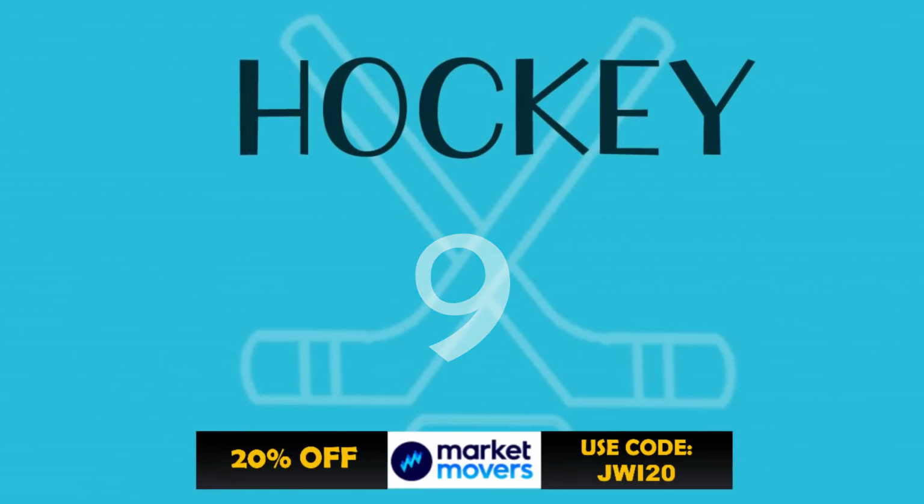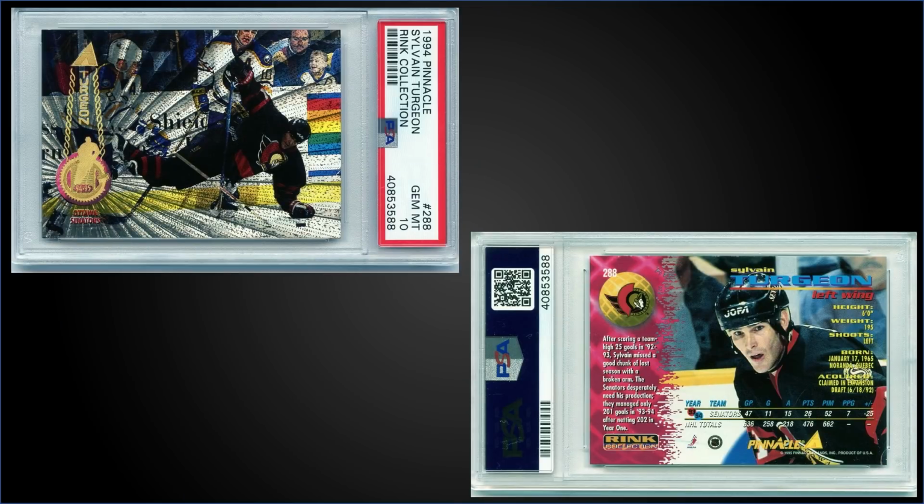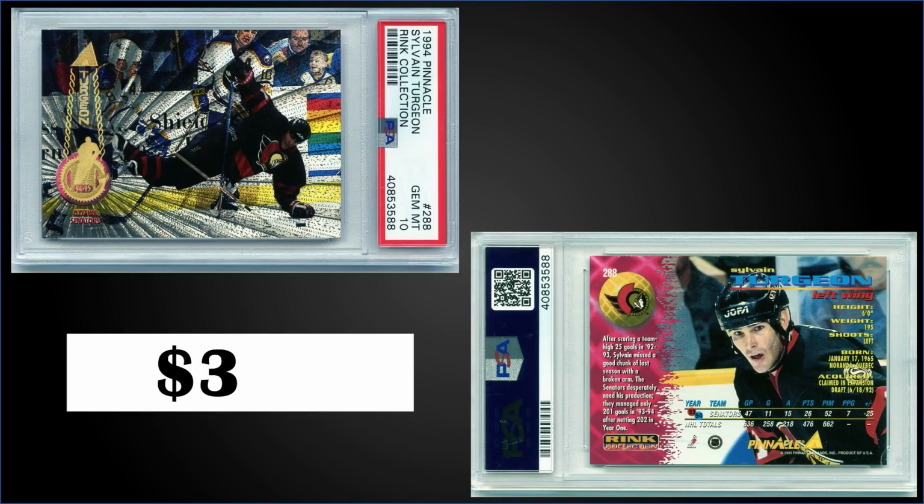In the number 9 spot, also from 1994 Pinnacle, we have the Sylvain Turgeon card that's famous for showing Patrick Kane as a young kid as a spectator in the front row. And this is the Rink Collection Parallel, graded gem mint PSA 10, sold for $317. That's a record sale. The previous high was $284 from December of 2019. And this Turgeon card can be found in Series 2 packs, and as mentioned, the Rink Collections are inserted 1 in 4 packs, and 94 Pinnacle Series 2 boxes sell for around $90 to $120.